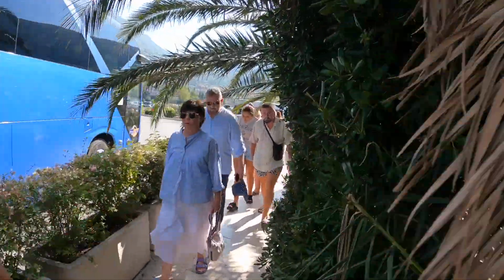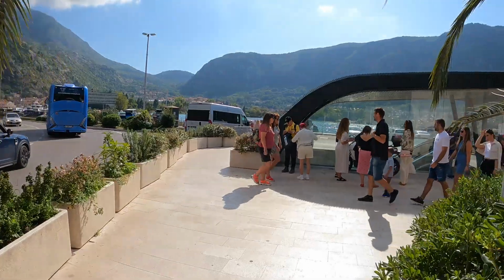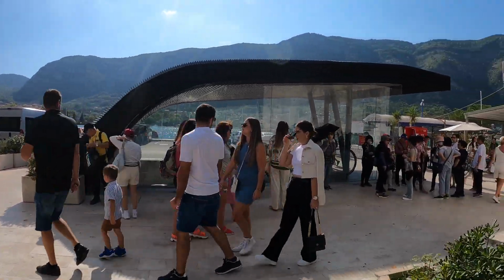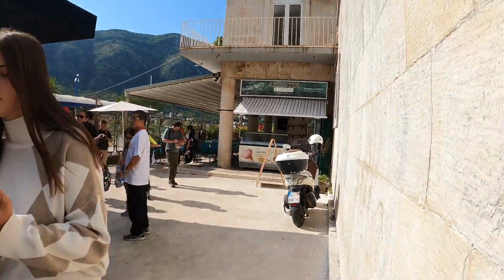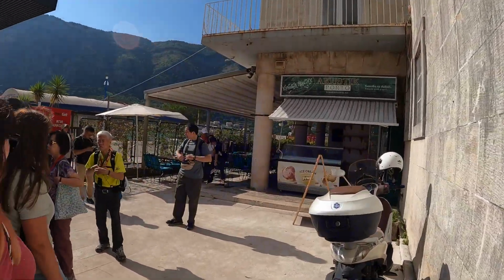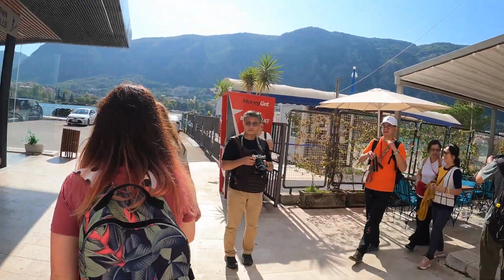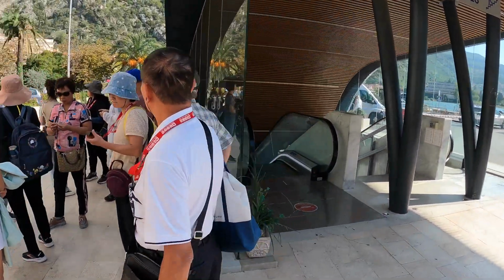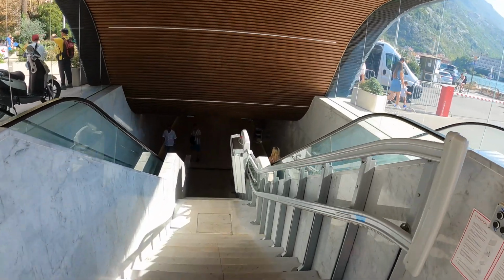I walked this earlier. This is where we headed up from the bus station. Oh no, we're going down and under. A lot of visitors in town today. We'll take the stairs.